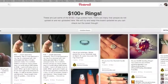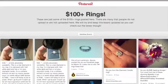If you go to diamondcandles.com, there's a little link for their Pinterest page. Go to Pinterest, and they'll have a board for people who have gotten rings worth $100 or more. It's really cool to look at those because it gets your hopes up, thinking maybe you could win the ring lottery, essentially, and get a ring that is actually worth something.